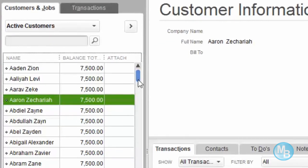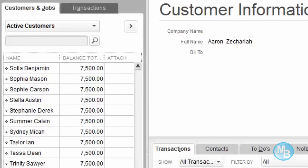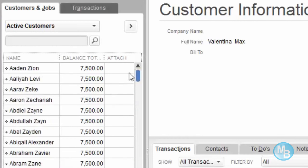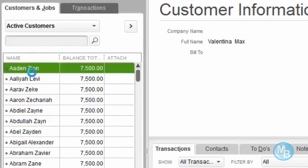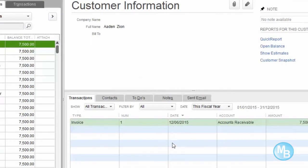Basically, you'll see all your students have a $7,000 balance. You can always go back and print at a later date. And QuickBooks basically assigns an invoice number automatically. However, what I did not do is to change the date on the invoice to be a 2014, but it is okay because you should get the point of what I was trying to do.